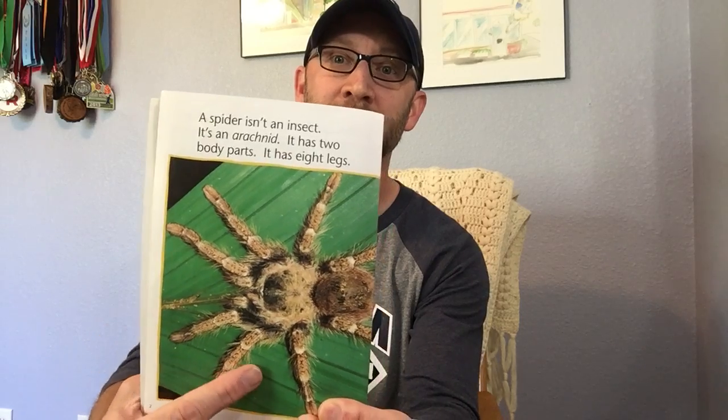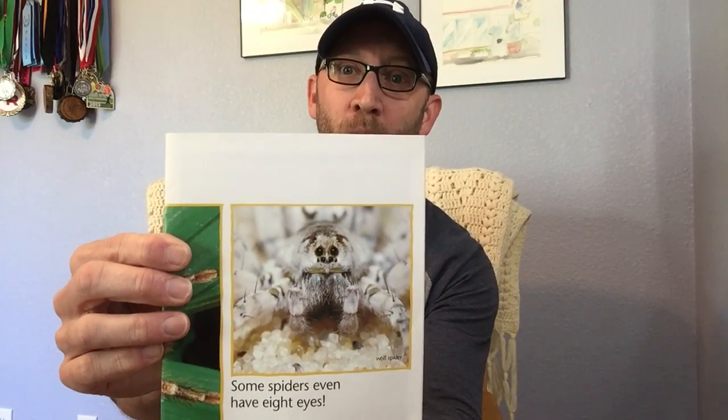Spiders are strange-looking creatures. Maybe you've seen a spider like this one before. A spider isn't an insect. It's an arachnid. It has 2 body parts and it has 8 legs. Whoa. Count the legs. 1, 2, 3, 4, 5, 6, 7, 8. Some spiders even have 8 eyes. Whoa.